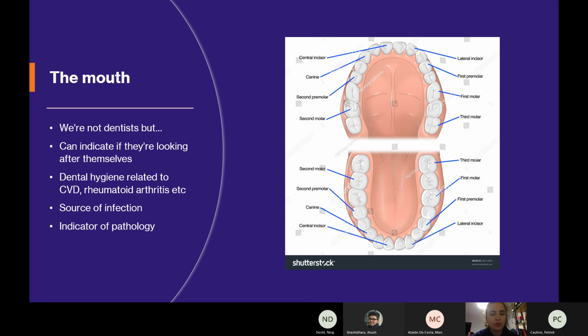They've found that poor oral hygiene is an increased risk of cardiovascular disease. It's also related in the etiology of rheumatoid arthritis as well. And just more simply, they could come up with a tooth abscess, an infected tooth. They can also have mouth organisms that go and colonize other areas of the body. So I think it's fairly important enough for you to just know some basics.